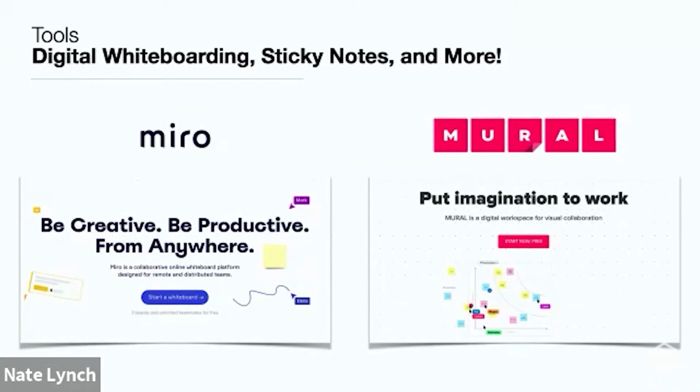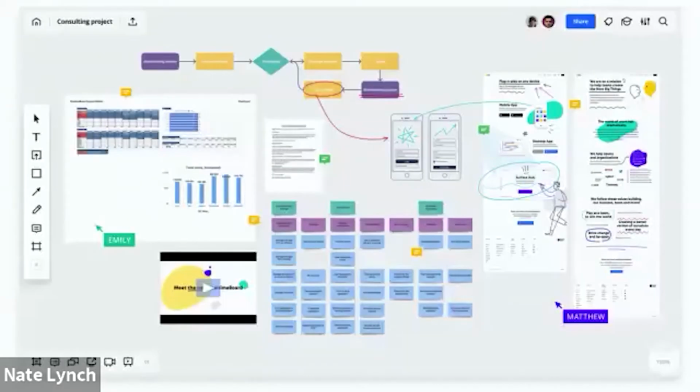I think Miro's is called Miroverse. There's a whole slew of templates to pick from. So if you want to do whiteboarding or a journey map or some sort of 2x2 matrix, there's all sorts of different things as starting points. But they have a really low barrier of entry from a UI standpoint, which is really awesome.